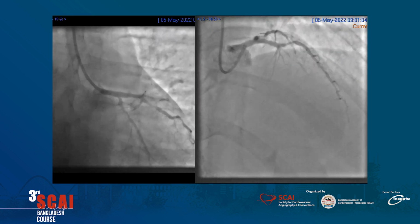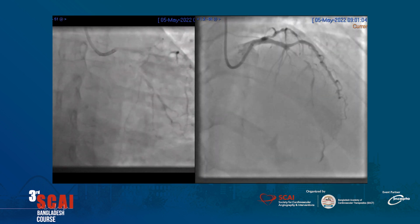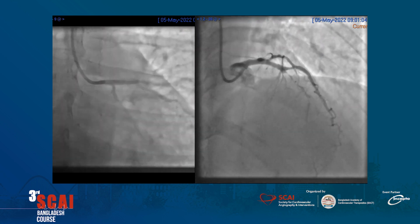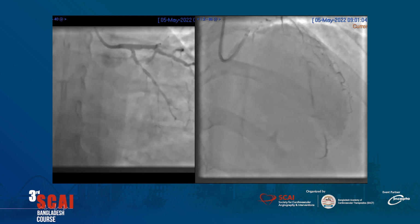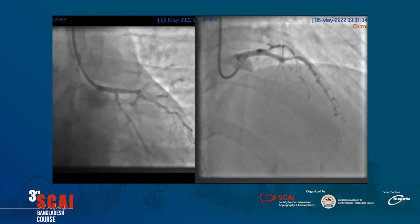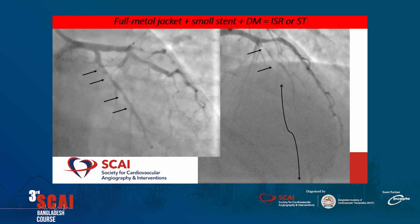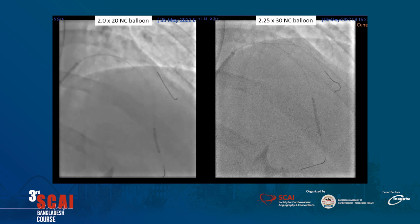So the angiogram, as you can see, was done in May last year. It's a subtotal occluded LAD involving a large diagonal and also diffuse disease in the circumflex. If you want to treat this with stents, very likely you will end up doing a full metal jacket with small stents, and if you add diabetes, very likely in a few years' time she'll come back with restenosis or even a stent thrombosis, which is a nightmare. So here we decided to do a hybrid strategy.